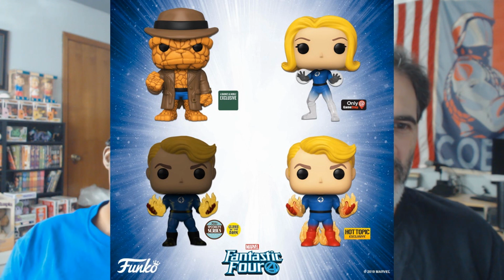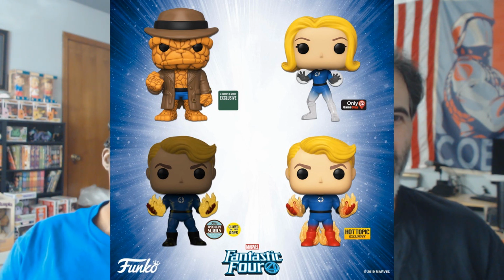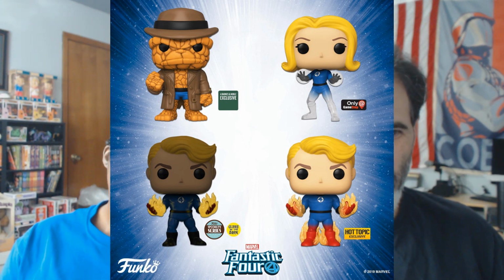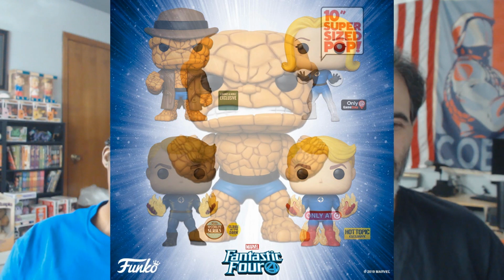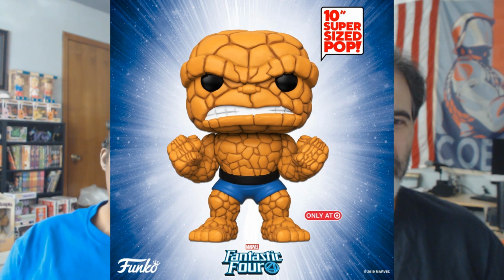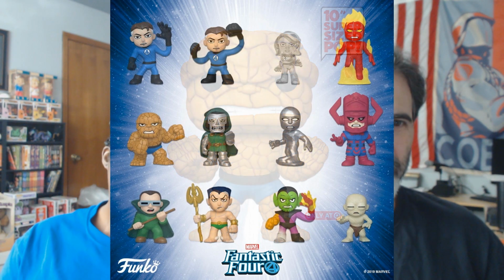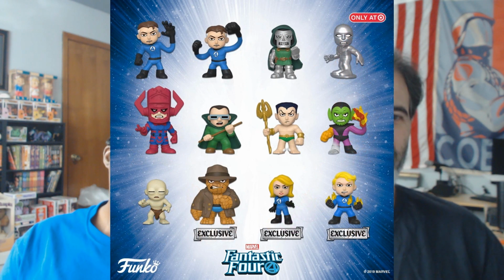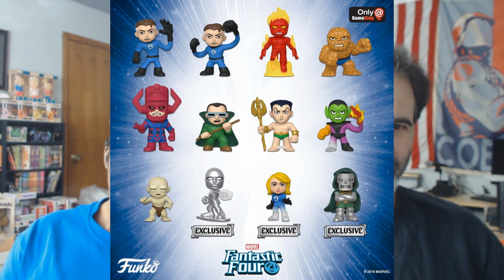And some exclusives. Barnes & Noble. And I love how every time they want to disguise somebody who's really freaky looking, they put him in a trench coat and hat. Apparently it worked for the Ninja Turtles too. GameStop, Funko Specialty Shop, and Hot Topic exclusives. And a Target 10-inch supersized pop. See, they made a supersize of the Thing, but not Thanos. I mean, not Thanos, Galactus. Sorry, wrong genre. And Mystery Minis. Target exclusive Mystery Minis, and GameStop exclusive Mystery Minis. This is outrageous.